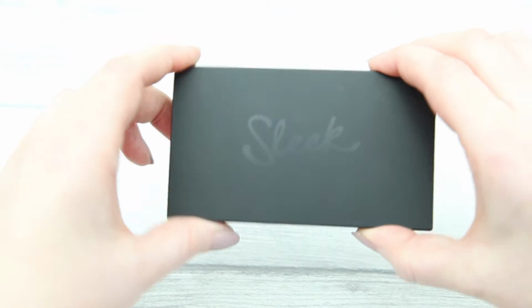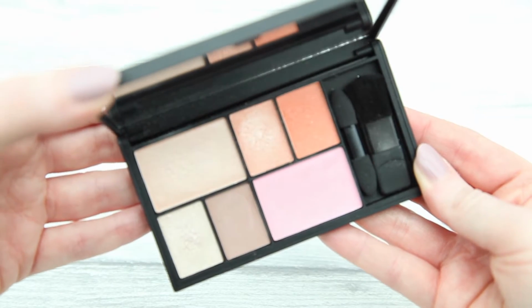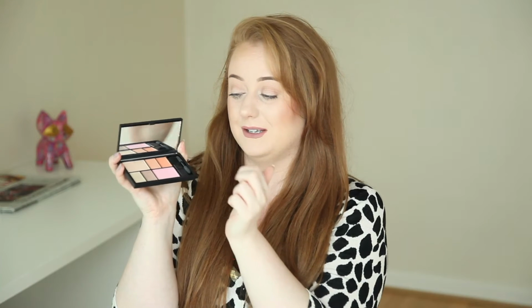Next is a Sleek eye and cheek palette that I got in my most recent Glossybox, and this is what the palette looks like. In the palette you get 2 cheek shades and 4 eye colours, and for the most part it's not very pigmented. It swatches great, it looks absolutely amazing when you swatch it with your fingers, but try applying it with a brush and it's a bit of a different story. These 2 shades here are really wishy-washy, they don't really come out very well. This one is quite nice and quite pigmented, and also this blush colour is quite pigmented, but the other ones I feel leave a lot to be desired.